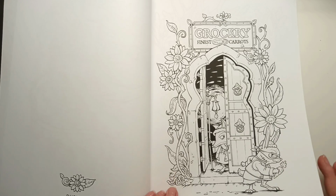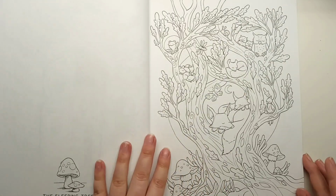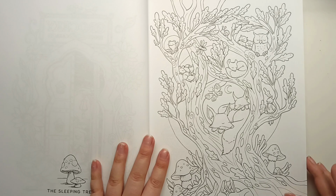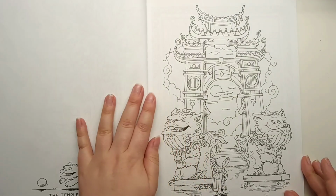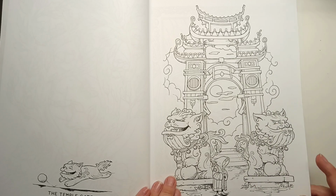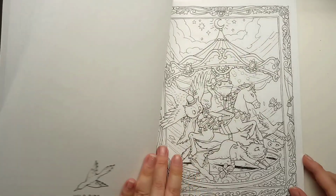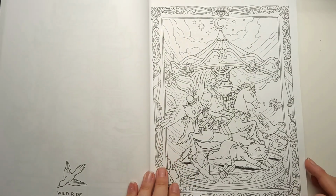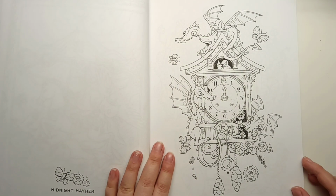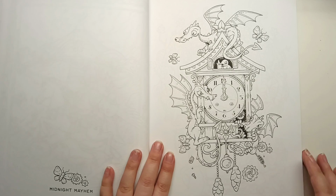I do like that page, that's very cheeky. We've got these foxes, sleeping in the tree. That's very cute. Ooh, some kind of Chinese New Year inspired one. As we have just started a new Chinese New Year, that might be a good option. I love these dragons. And it's quite a simplistic page as well.